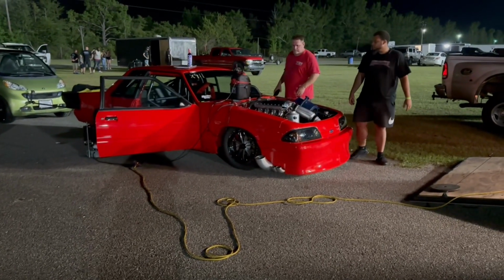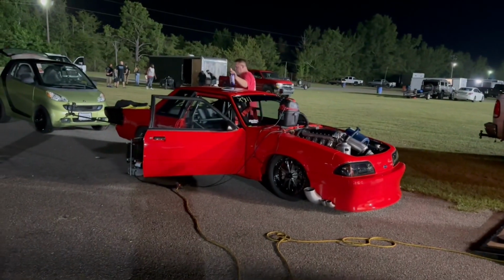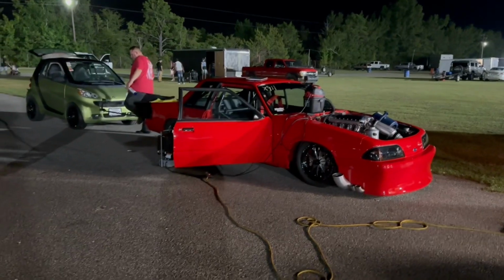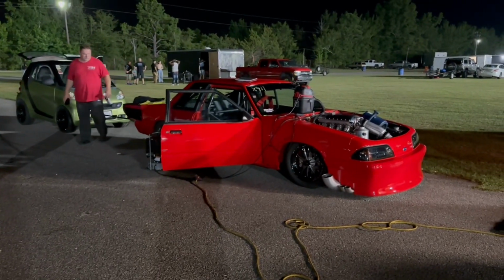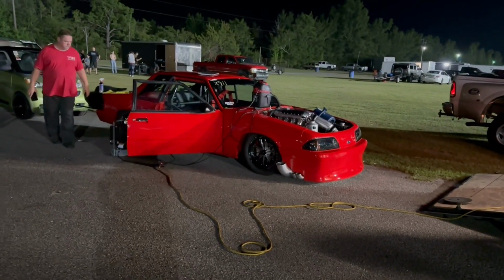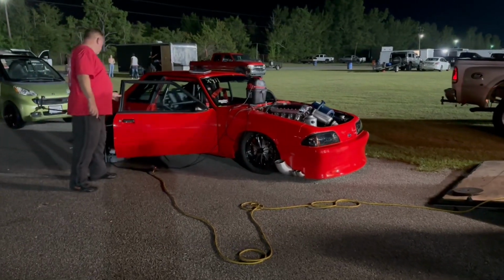We have no idea what it's running. Randy had a perfect 0.000 light earlier. He did a good job on the tree. The dude that he was racing was sleeping a little bit. But I say that we're joking, because they are not giving time slips out. So no time slips, we have no idea what the car is running. But Randy says seat of the pants, it feels pretty good.